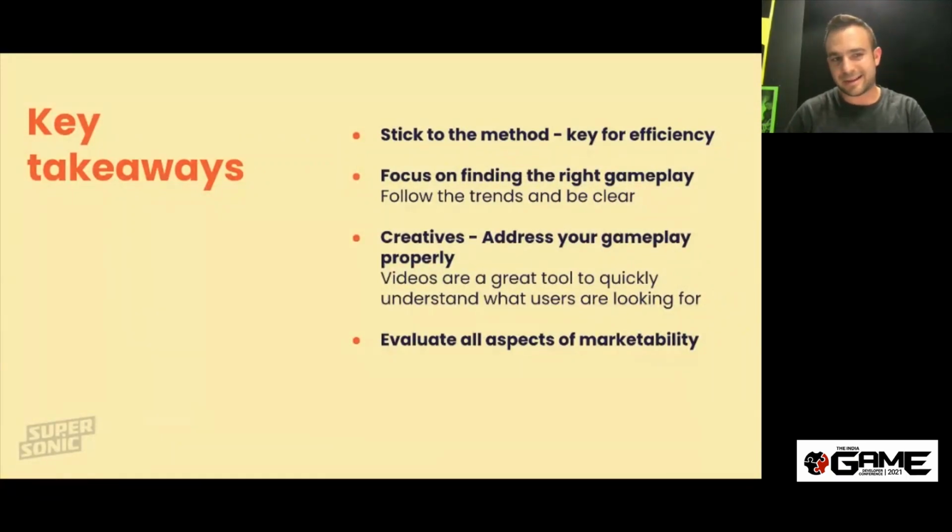Great. So the key takeaways from this presentation. The first and most important one is sticking to the method. I think it's the best key for efficiency, which is what hyper casual prototyping is all about. Focus on finding the right gameplay, follow the trends, combine good and trendy elements from other games with a twist, keep the originality of your concept, and make sure that your game is simple and clear to understand.